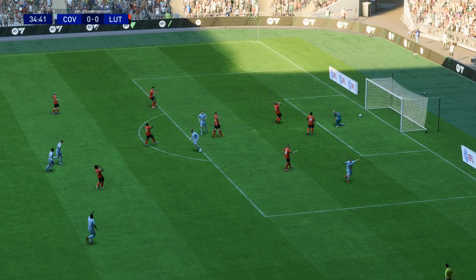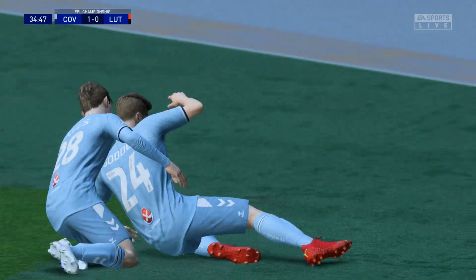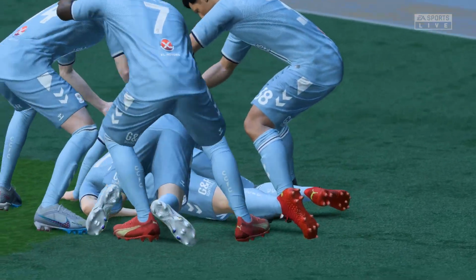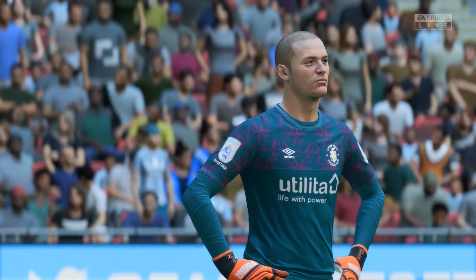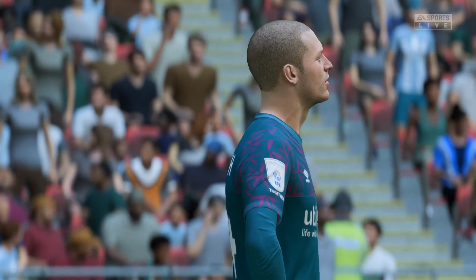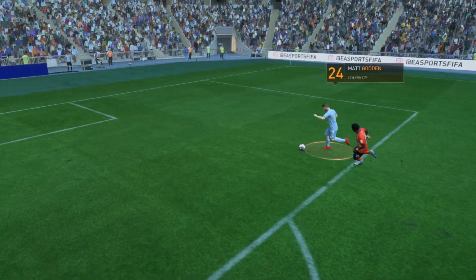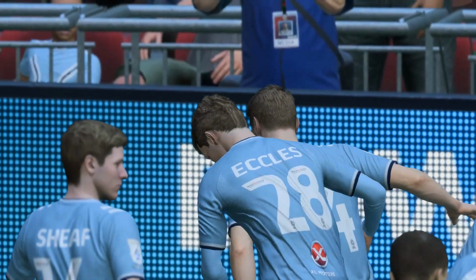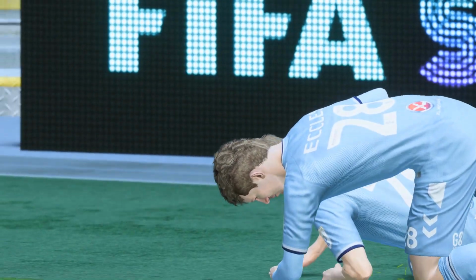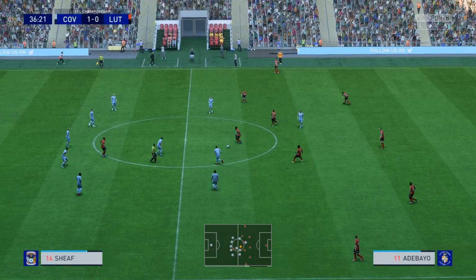And it's in! 1-0, they breached the defence. Well, let's look at this again, Derek, because the transition when the ball changes hands is so quick. And then the shot could not be hit any better. Struck with such venom. Great goal. Goal 1-0 then. Number 24, Matt Godden.